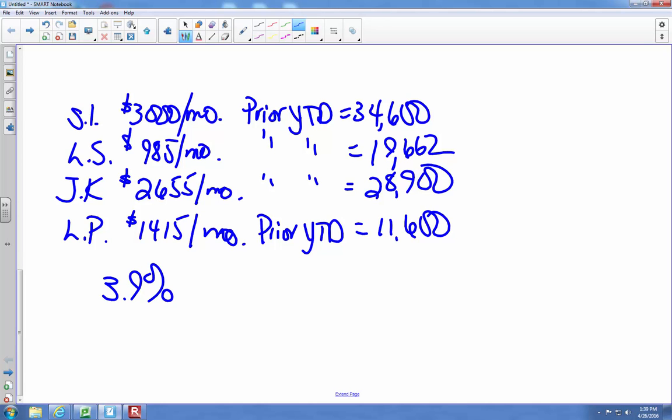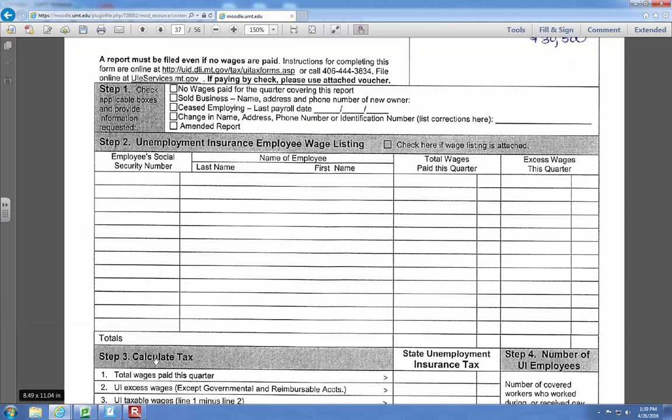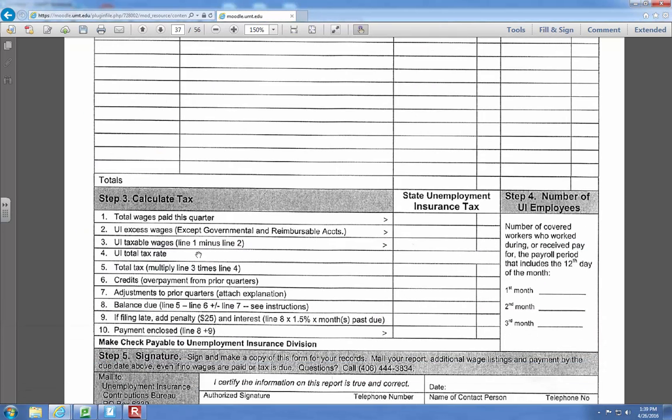So what I want you to do is fill out your little sheet that we just did above, with the columns. And then I want you to do that little top piece, and then lines 1 through 10, please, just for those four employees. Okay? You understand what you're doing?